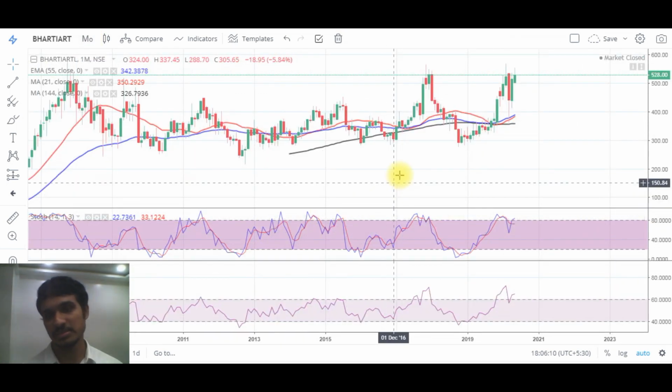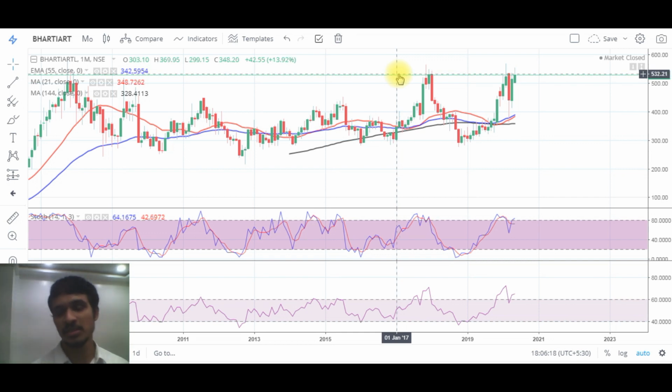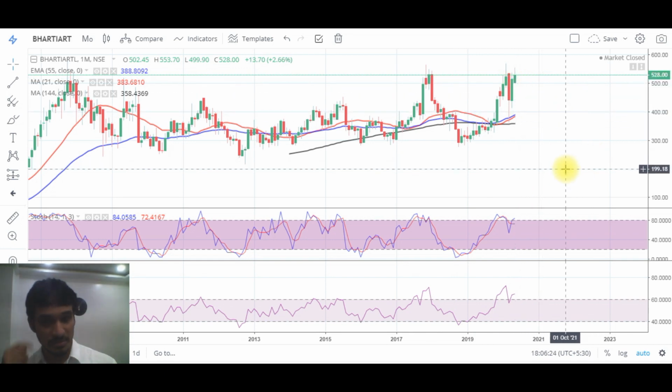The monthly time frame will also suggest that we can see a resistance coming here, that is at 520, 530. We can see a strong resistance at 530. So that confirms our call of taking a short position in Bharti Airtel.